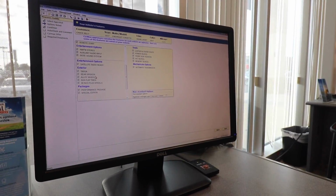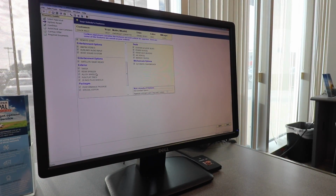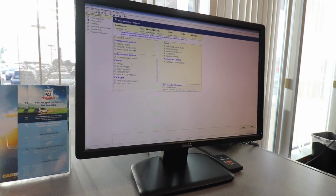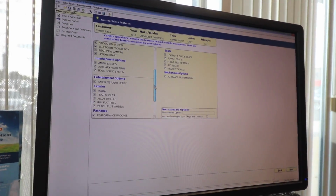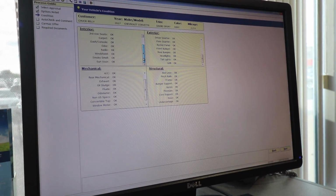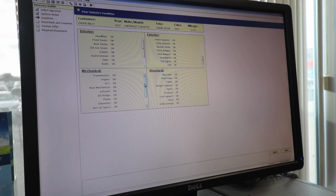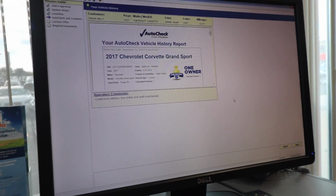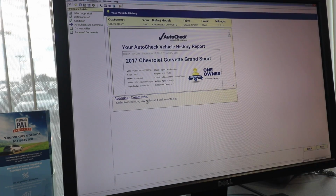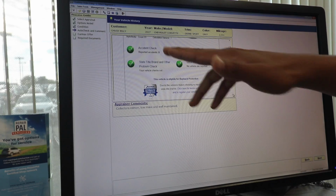Chuck, 2017 Chevy Corvette Grand Sport, 2,211 miles. These are your options: AC seats, performance package, special edition, 20-inch wheels, navigation. Inside checks out fine. Outside looks good as well. Mechanical-wise, it runs like it should. Here's the history on your car. You bought it brand new. The appraiser comment says collector's edition, low miles, well maintained, no accidents.